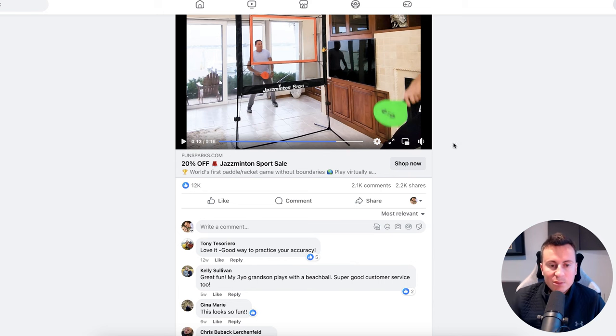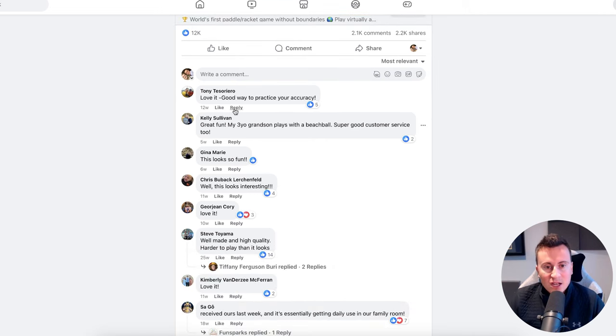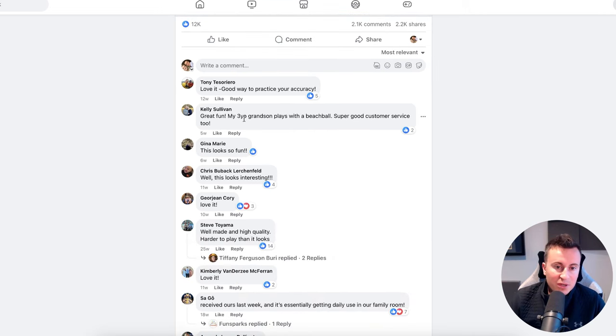And people are of the same opinion as well. So 12,000 reactions, 2,000 comments, and 2,000 shares. "Love it. Good way to practice your accuracy." "My 3-year-old grandson loves playing with a beach ball." So like I said already, it's bringing family together.